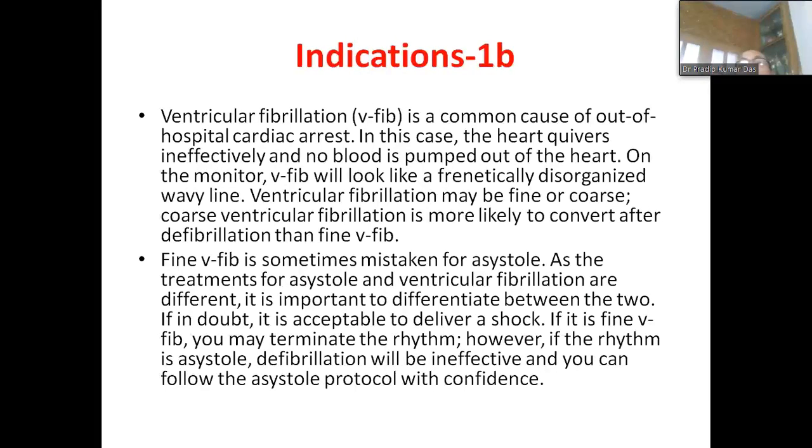Ventricular fibrillation is a common cause of out-of-hospital cardiac arrest. In this case, the heart quivers ineffectively and no blood is pumped out of the heart. On the monitor, VFib will look like a frenetically disorganized wave line. Ventricular fibrillation may be fine or coarse. Coarse ventricular fibrillation is more likely to convert after defibrillation than fine VFib. Fine VFib is sometimes mistaken for asystole. As the treatments of asystole and ventricular fibrillation are different, it is important to differentiate between the two.